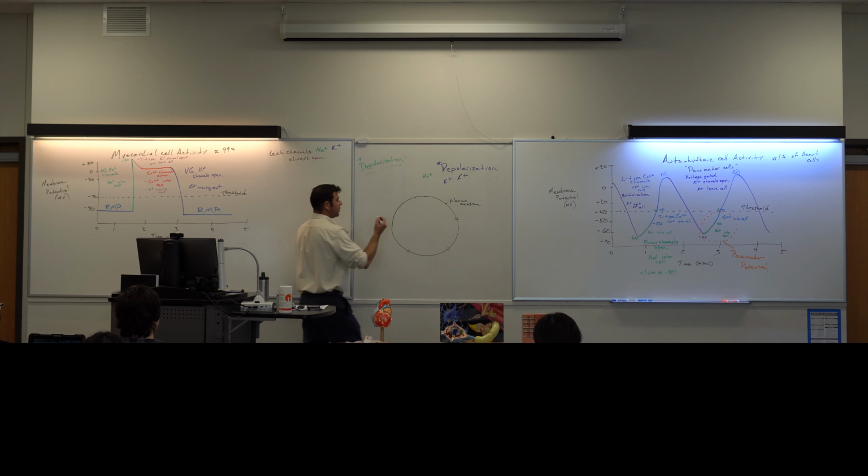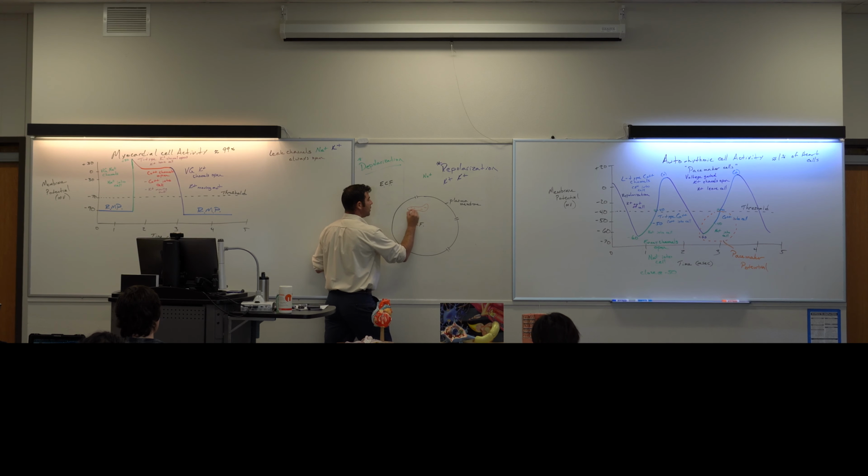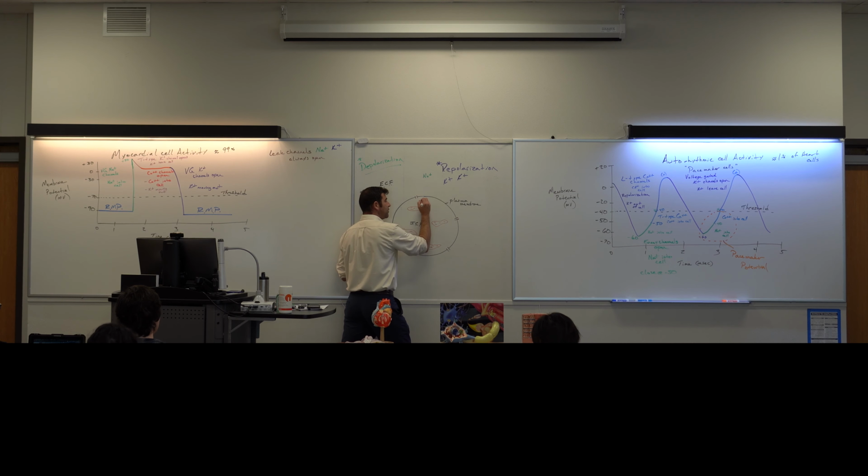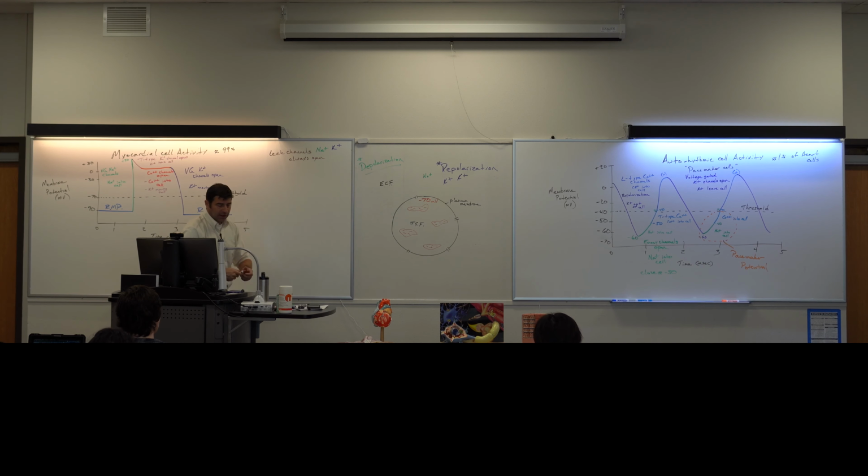So just to label this, ECF, extracellular fluid. ICF is our intracellular fluid. And let's put those negatively charged proteins inside this cell. Maybe one more down there. Okay, that's fine. So now we can see, due to these negatively charged proteins, the cell is already measuring at about negative 70 millivolts just at rest.